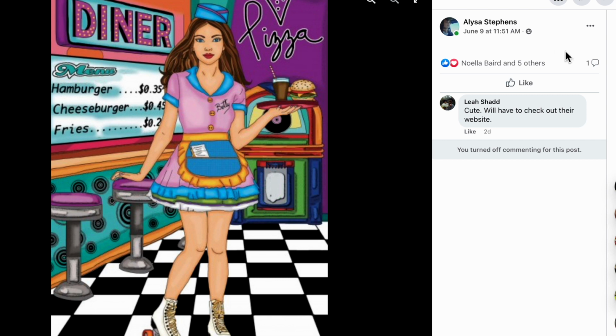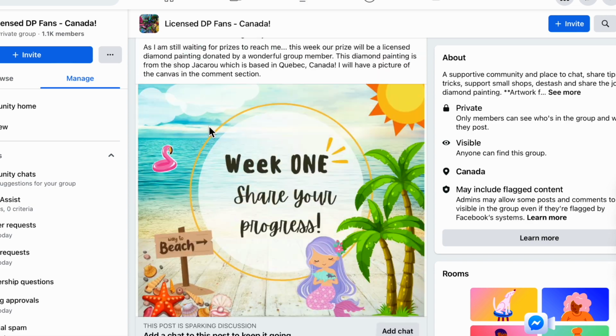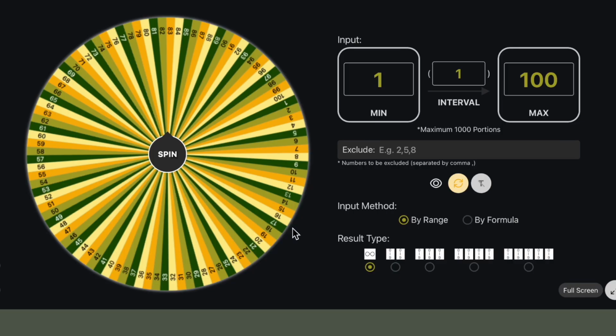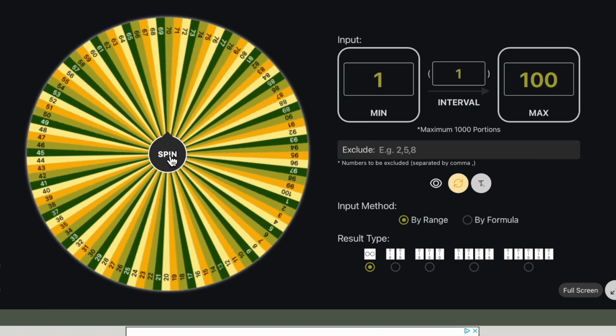That's going to be our prize for week one. So in our week one post, which was this one, we had 100 entries. So what I've done is I've gone to a number picker wheel and I've put in 1 to 100. And when I click spin, we're going to find out who wins. Usually I tell you to look at the post, but I'm going to go find who the winner is on this video. So here we go. Good luck to everybody.